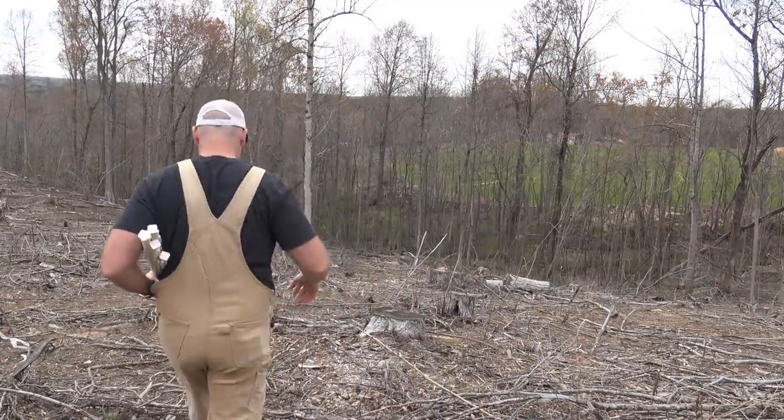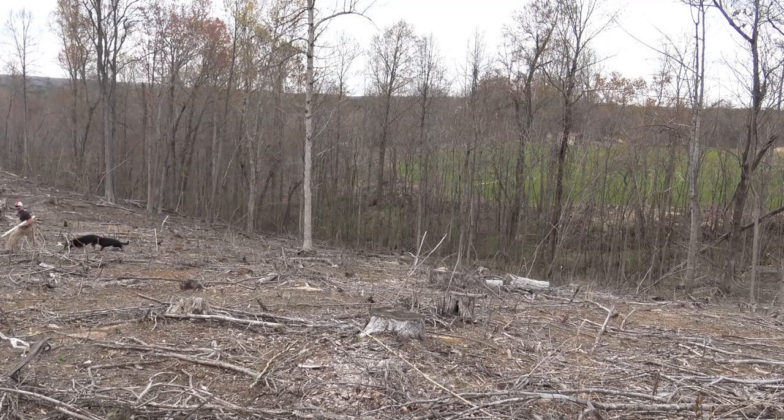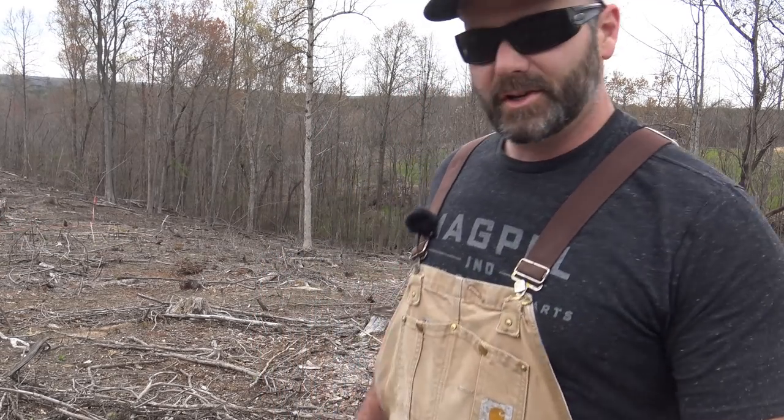Whew, that's a steep hill. So let me show you what we've got here. Okay, so if you look down here, you can see this yellow ribbon that goes off to the side right here, and then it continues off this way. So basically, everything behind you gets planted, everything down this way turns into pasture, and you'll see it better when I fly over it. So guys, what you see here is cleared.